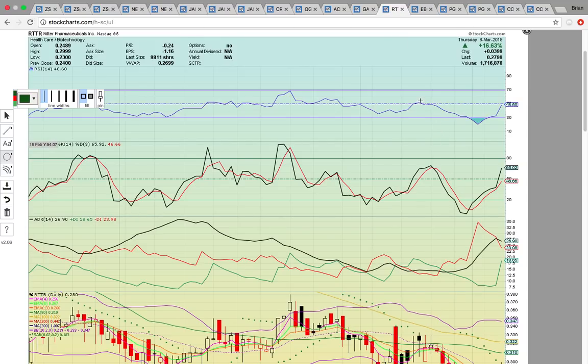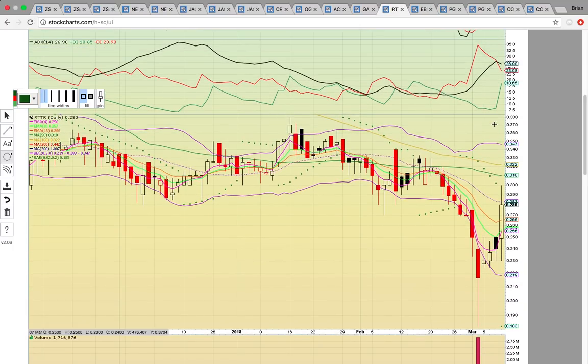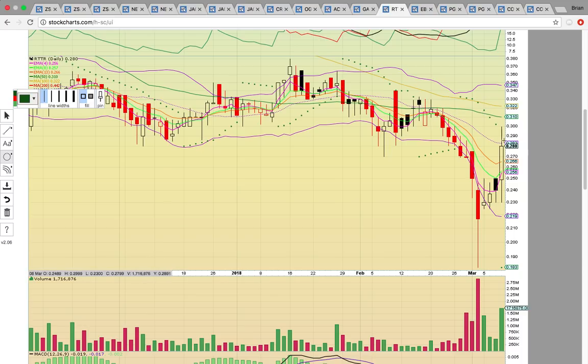Okay, take a look at RTTR. Keep an eye on it. This one's trying to heat up. So this is one that isn't considered bullish yet because it's still in a bearish downtrend. Candles are forming below the middle Bollinger Band. On this candle here, the middle Bollinger Band broke. It got above temporarily. The middle Bollinger Band is the dotted purple line.